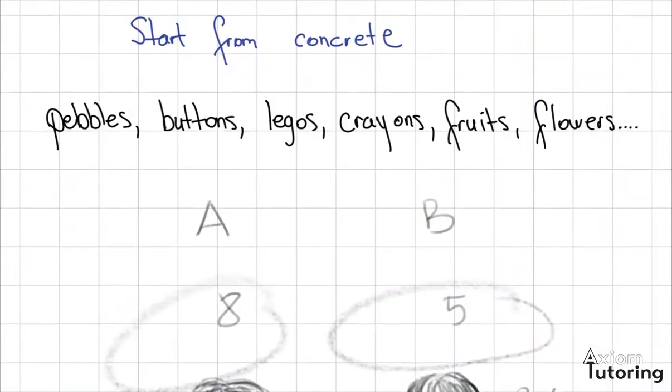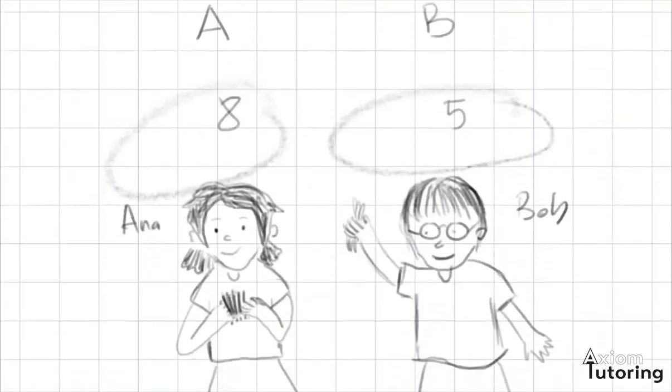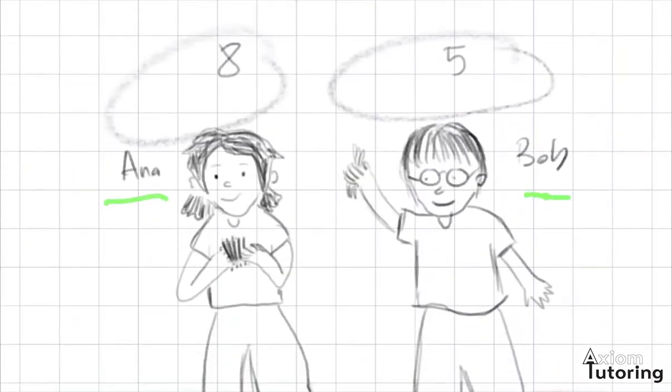So, we always begin with a concrete stage. At this stage, children work with real objects, things they can touch and move. You can use everyday items such as pebbles, buttons, Legos, crayons, fruits, flowers, really anything you have at home or in the classroom. For example, this is Anna and this is Bob.